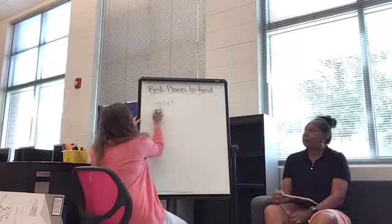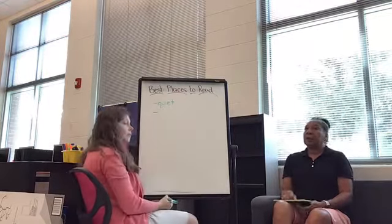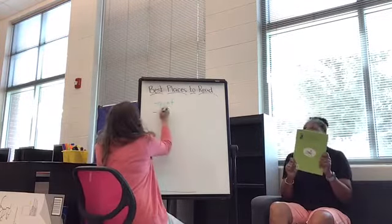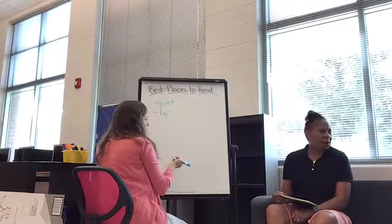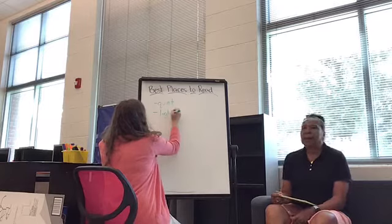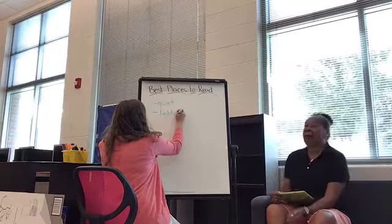All right, what else do you think a good place to read might be? Good lighting, so you can see what you're reading. Oh, so maybe going in like a super dark closet? No. Gotta have some lighting. See, I got sunlight from behind here.